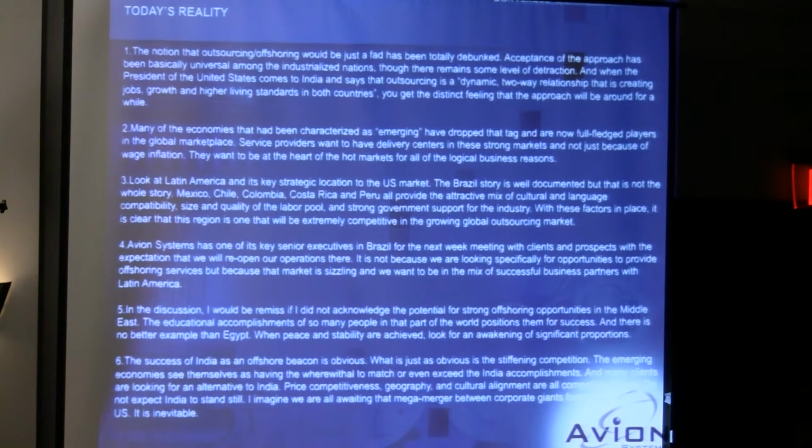It's difficult to call them emerging anymore, but there are countries around that, Mexico, Chile, Colombia, Costa Rica, Peru, all provide an attractive mix of culture, knowledge, good rates, and a good labor pool, and strong government support, which is very important. And it's great to see this awakening around the world, where the government wants to support insourcing or put themselves on the radar for outsourcing opportunities.